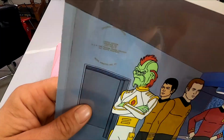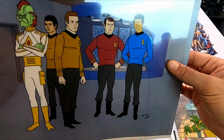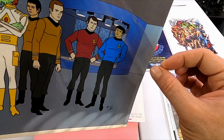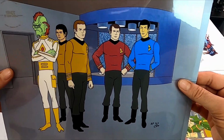And you can see right here, it's even stamped: original, hand painted, limited edition animation cell. And it's on a hand painted background. And you could pull the top layer off. I don't want to pull it off, but you could, and then apply it to a different background. But I mean, look how sick that is.